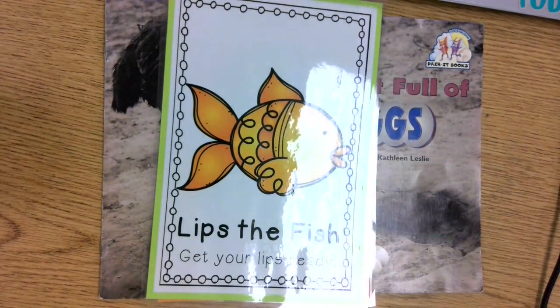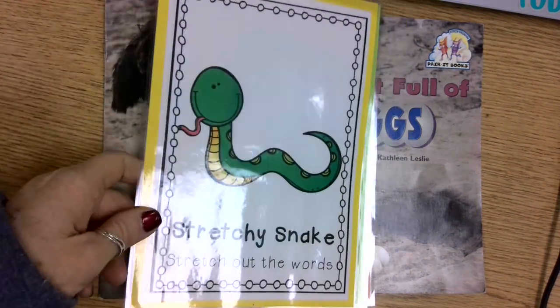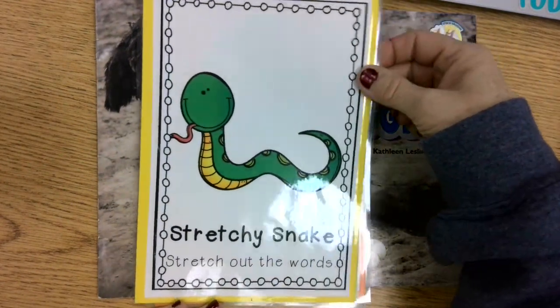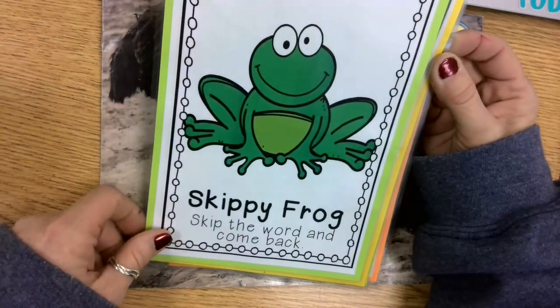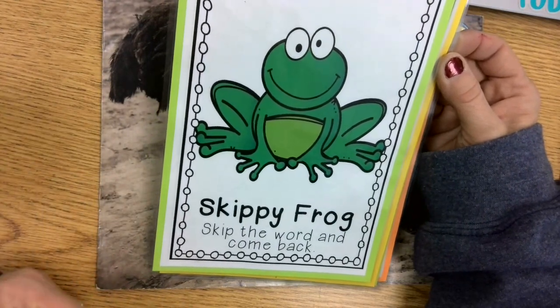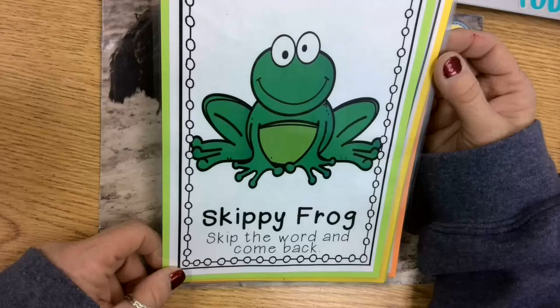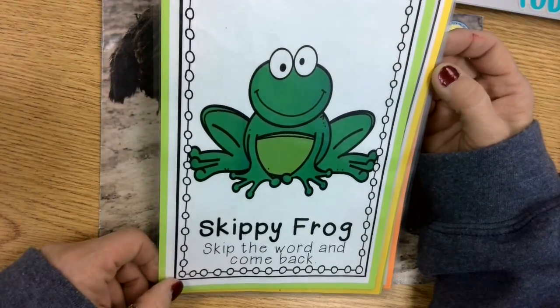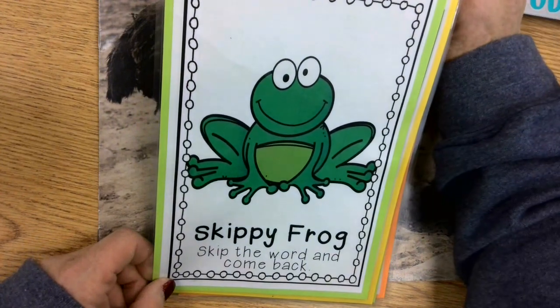Lips the fish. Get your lips ready as we begin to read. Then we have stretchy snake. You can stretch out words if we need to. And we have skippy frog. So if we don't know the word, guess what? We're going to skip over it. And then we will come back and see if we can find a word that would make sense. So let's use our reading strategies. Here we go.